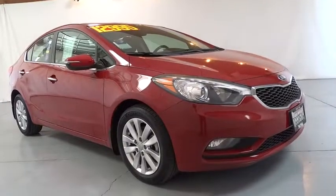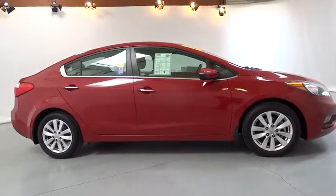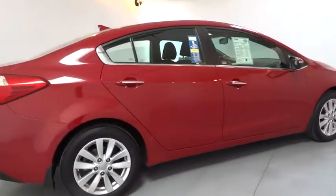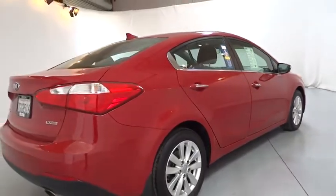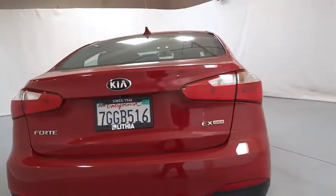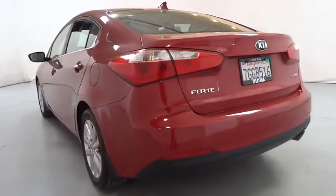The 2014 Kia Forte. If you're looking for a trendy and feature-laden compact sedan, the Kia Forte is for you. It offers an exceptional combination of innovative design, high-quality engineering, and outstanding value. This vehicle has less than 55,000 miles. Here are some of this vehicle's great options.